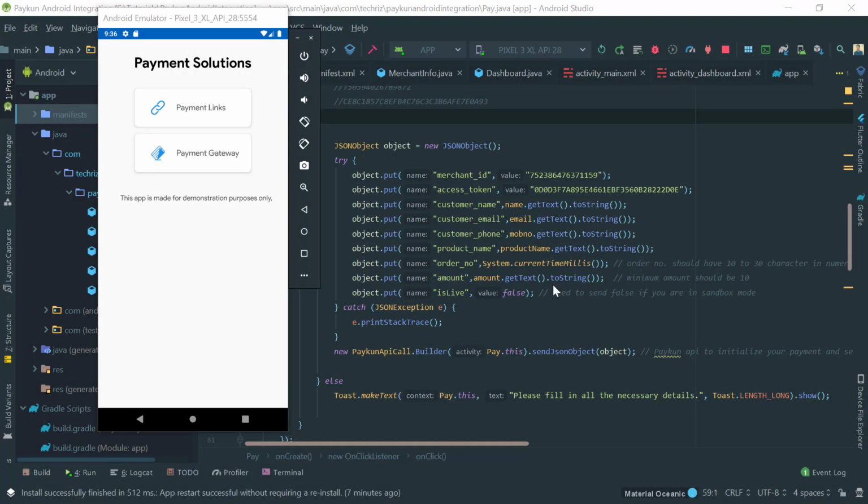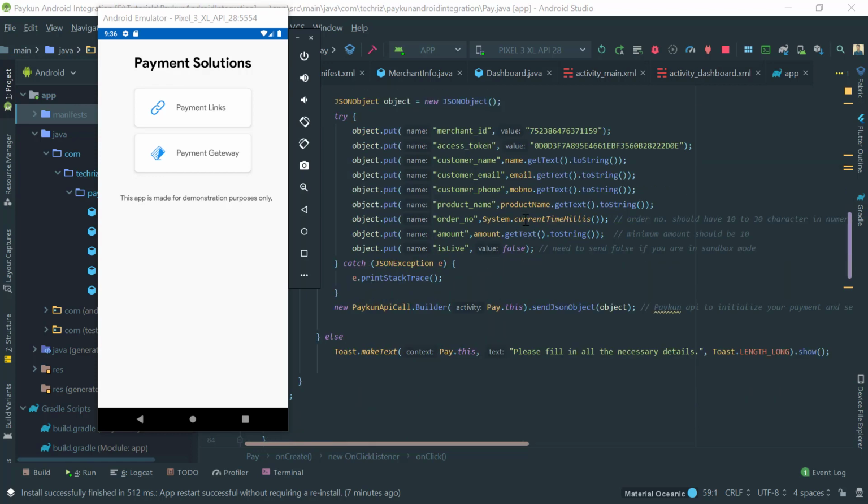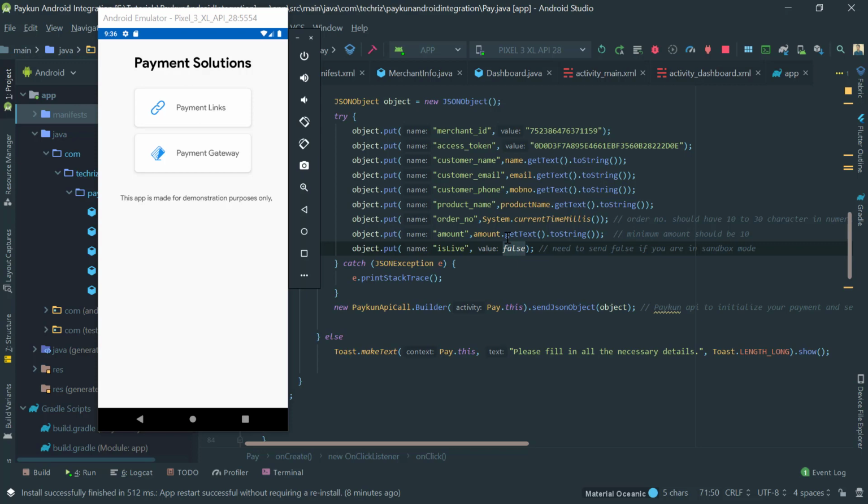So without further ado, let's get to the live mode. I'm going to show you how you can integrate the live mode in the app as well. The first thing that you need to change for going from sandbox mode to the live mode is the isLive parameter that you are passing to the service. Now set it to just true.